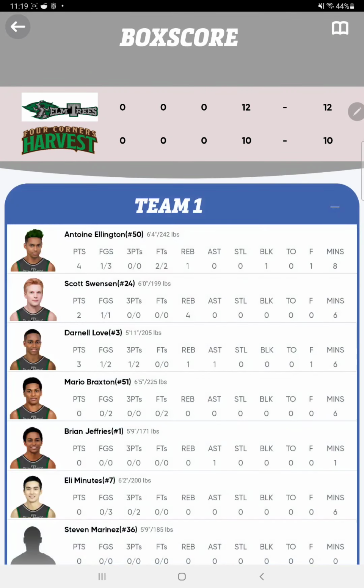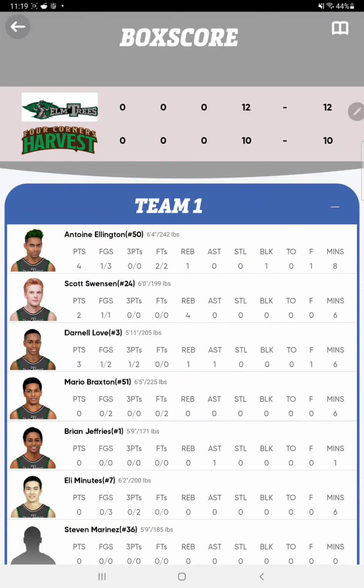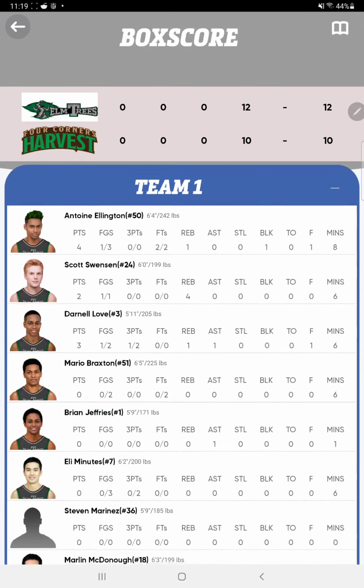Future versions of this are going to have scouting notes, so you see what plays they're calling, their effectiveness on things like rebounding, passing, executing a half-court offense, running fast breaks, etc. Right now, you just get player stats. So this is Xavier.